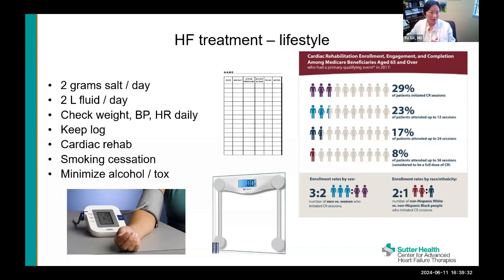So as a result, you want to tell them, try to keep your salt at a minimum 2 grams per day or less. Average American diet is 4 grams. And try to keep euvolemic or relatively normal fluid status. For most people, that's 2 liters. And then check their home weight, blood pressure, and heart rate daily and keep a log and bring the log to clinic. Also, HFrEF patients would usually be qualified for cardiac rehab.